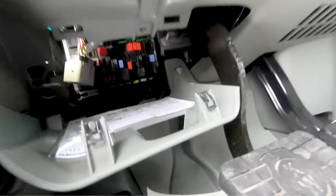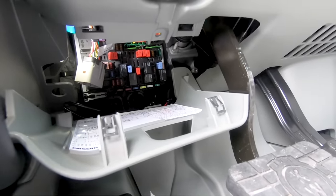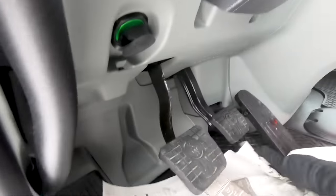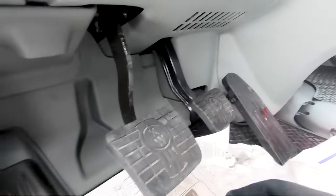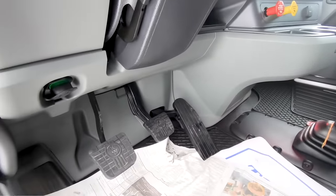Fuse panel right here. Look at that nice little LED light that lights up when you open that up. Saves having that flashlight in your mouth when you're trying to get access in there. All the pedals are suspended in this model. So you can see here with the new style cabs, we have a suspended clutch, suspended brake pedal, and suspended throttle. But you got the nice big pedal to push down on.